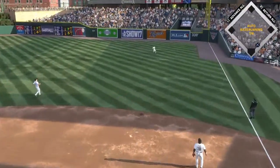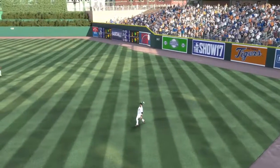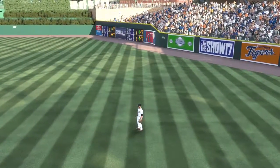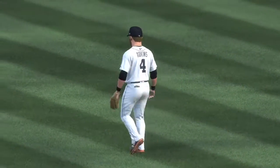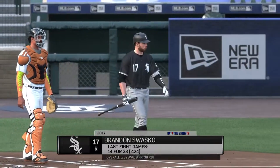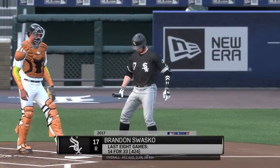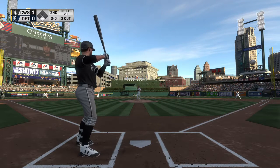Skied into very shallow right. Adkins is there. 2 gone. Batting seventh, the designated hitter, Brandon Swanson. And he has been, pardon the cliche, on fire of late. Seen that average shoot up quite a bit over the past 8 ball games.